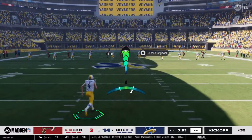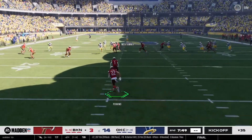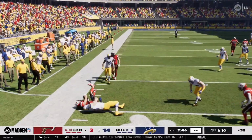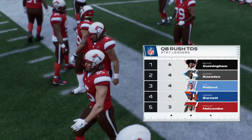Set now to kick this one away, and off it goes. Good-looking return set up here. Solid return, pretty good field position. They'll start at the 32.